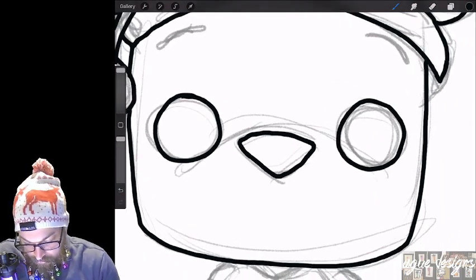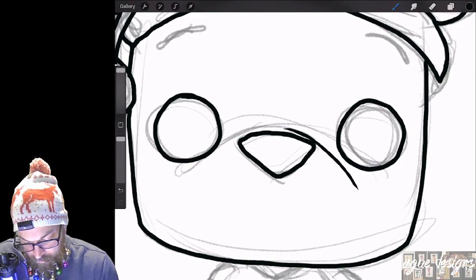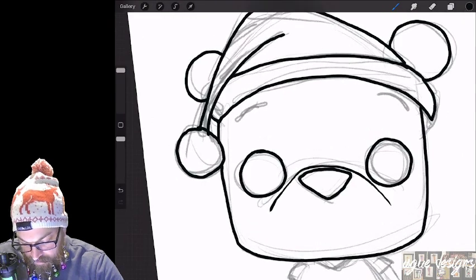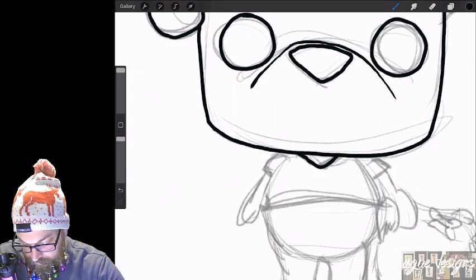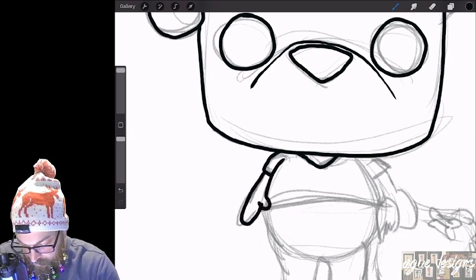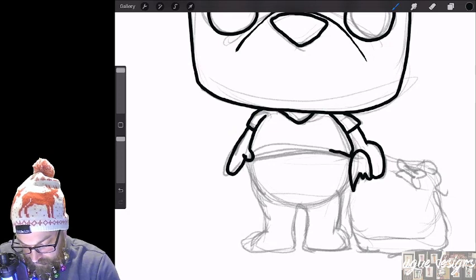All right. Now, what I want to do... Nah, I'll leave it. I was going to move that down a little bit, but I'll leave it right where it is. Okay, then we'll get on to the body here. Not too much detail in Winnie the Pooh's hands. It looks like they're just kind of mittens, I guess. Give him his half shirt.